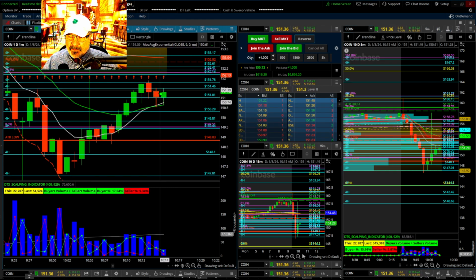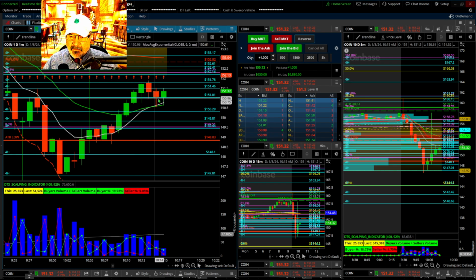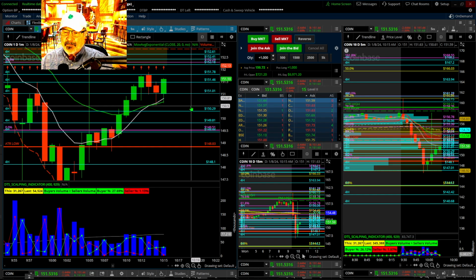So now if this closes green, the second candle to go green signifies the completion of the bull flag. So knowing your patterns, getting that pattern, and getting any kind of a pattern book is what you should do.